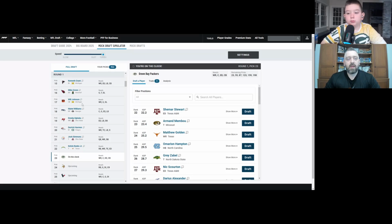A cornerback I know you like, Will Johnson, out of Michigan. So he went to the Bengals, and the Bengals need defensive help. There's no doubt about that, right? Offensively, they're pretty solid. They're probably bringing back Higgins. They got Ja'Marr Chase, Joe Burrow. Their offense is loaded, right? So it makes sense that they would go out and address the defense this offseason.